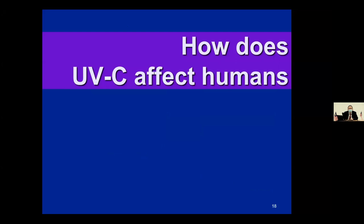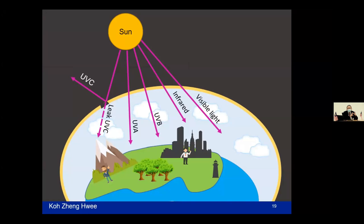Now, how does it affect humans? How does it affect our health? And this is interesting. As I mentioned, the sun is the main source, or the only source, of natural UV and other forms of the electromagnetic spectrum. Besides UV, you have the infrared, you also have the visible light, all coming, and we're all exposed to that. And by the way, the ozone layer protects us, so the UVC is blocked by it. However, there are holes in the ozone, so some UVC does get through, particularly in the southern hemisphere, where there are pretty large holes, like those over Australia and New Zealand.